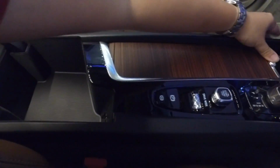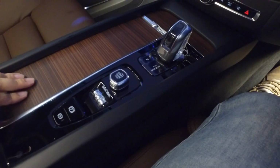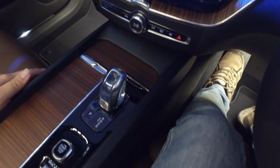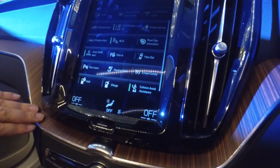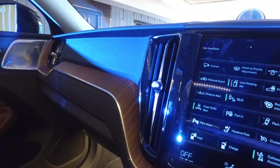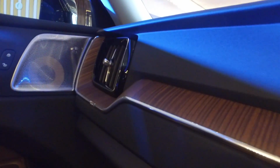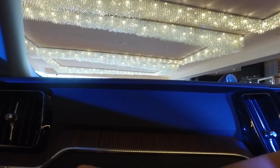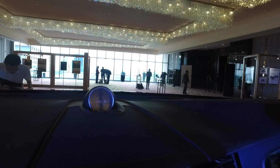Oh, look at this. This is nice. This is properly nice. Look at this wood finish. This is very nice. It looks very classy. It makes this cabin look so classy. You can see this wood that runs down here and all the way up. It is a single piece running all the way. And you will notice that right at the bottom of the passenger side aircon vent, this is the Swedish flag here. It's a very nice little detail. It's the Bowers and Wilkins tweeter.